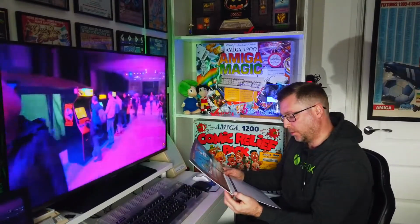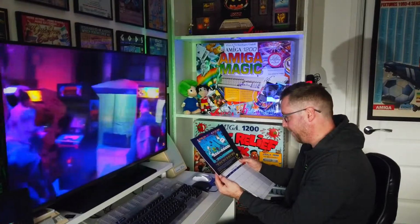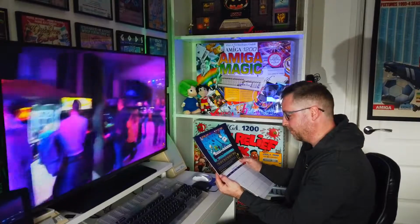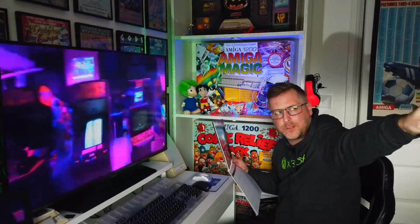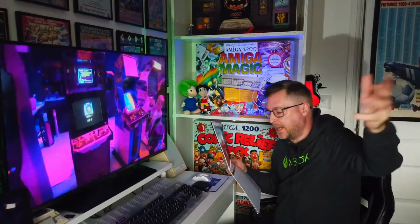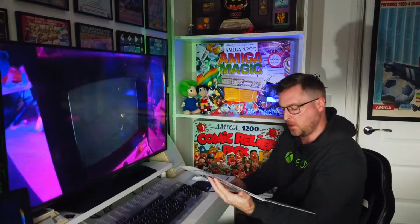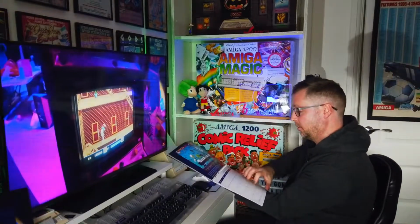Zool by Gremlin, August 1992. Amiga Format, 95%. Yeah, brilliant game. Absolutely brilliant game. You can't see it, but just to the left or the right of that camera is the full-sized Zool poster in a frame, which you get with the game. Is it Zool 1 or Zool 2? No, it's Zool 1. So anyway, that was August 2022.